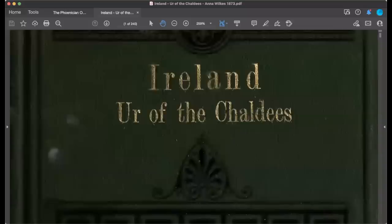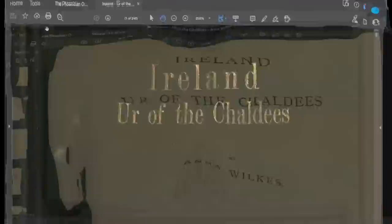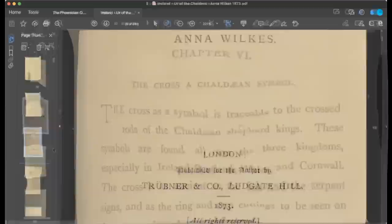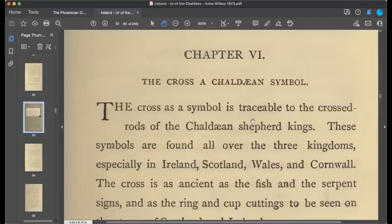All right, so we continue again in this book, Ireland, Ur of the Chaldees. Again, Ireland, Ur of the Chaldees by Anna Wilkes. And again, this book is from 1873. A lot of great sources and footnotes. And we're in chapter 6 of this book. Remember, we have already read the first 5 chapters. Check out the previous video if you haven't.